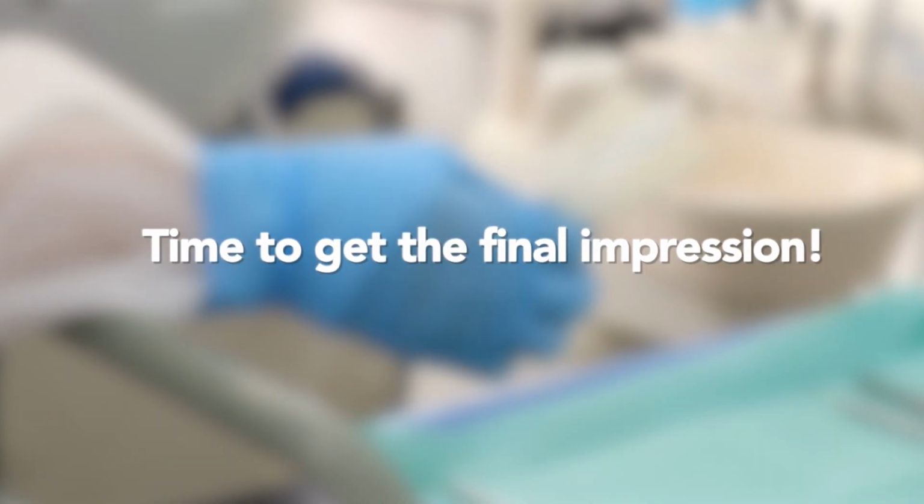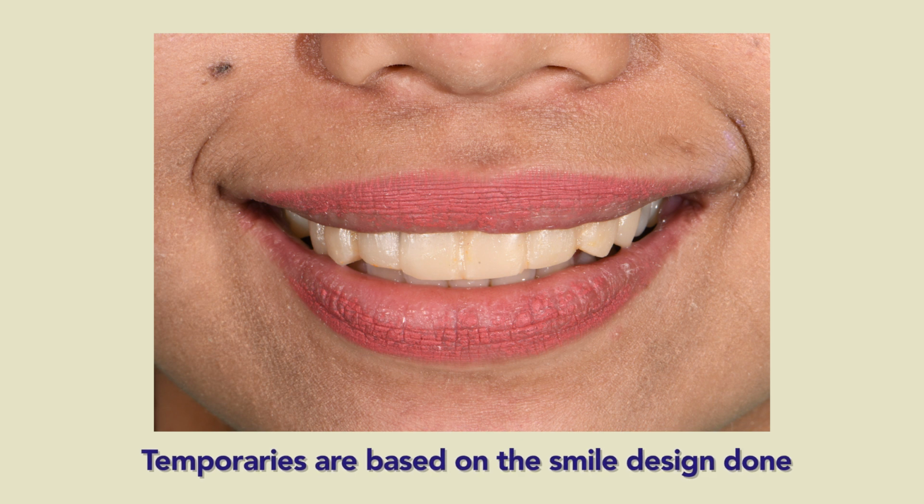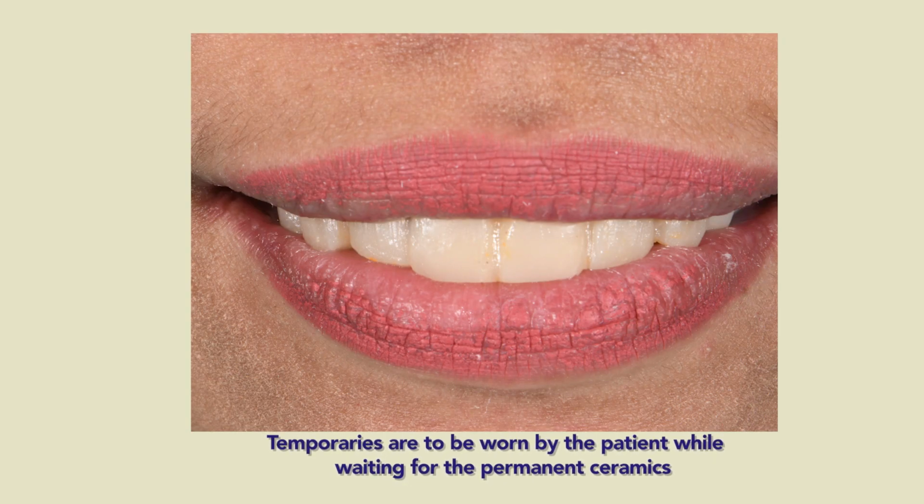So after teeth preparation, then we will get the final impression and then place in the temporaries. Yung temporaries naman or provisional will be based on the design na ginawa kanina. So that's one of the purposes of the design, so that the patient could check while waiting. Check the design if it's like gusto niya na while waiting for the permanent one. 1 week later.